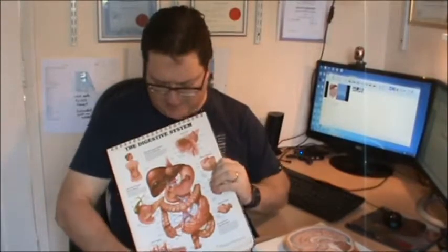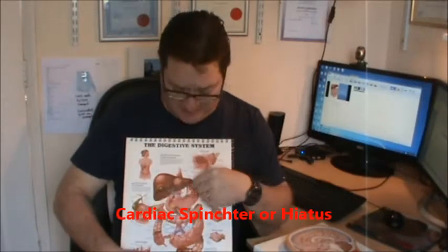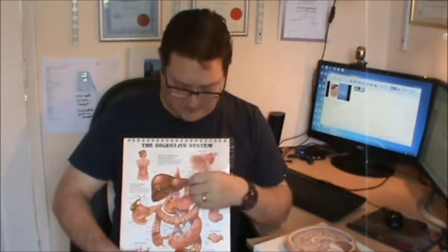Now we pick up the journey as the food moves down to the top portion of the stomach. At that top portion of the stomach, there's a little valve or sphincter. The proper term is sphincter, which means valve. Because it lies literally under the heart, it is called the cardiac sphincter. Once the food reaches that little valve, it puts pressure on it, the valve opens, and now the food can enter the stomach.